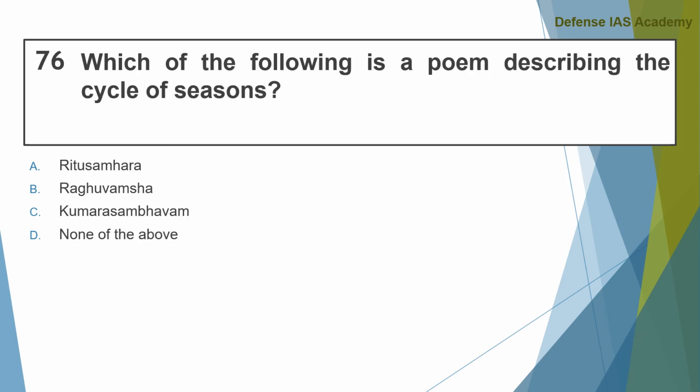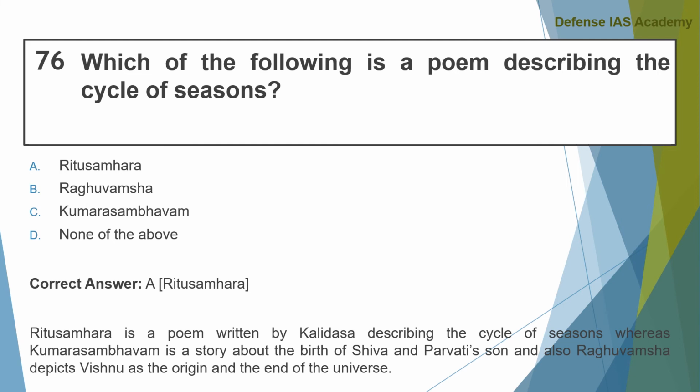Next question. Which of the following is a poem describing the cycle of seasons? Answer is option A, Ridu Samhara. Ridu Samhara is a poem that is written by Kalidasa which describes the cycle of seasons, whereas the Kumara Sambhavam is a story about the birth of Shiva and Parvati's son, and also Raghuvamsha depicts Vishnu as the origin and the end of the universe.